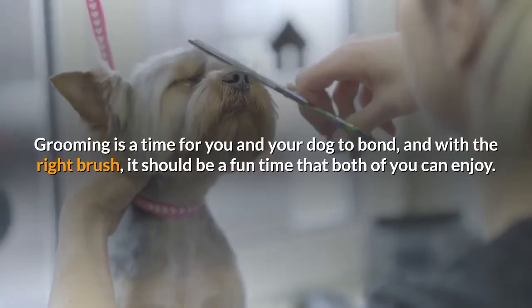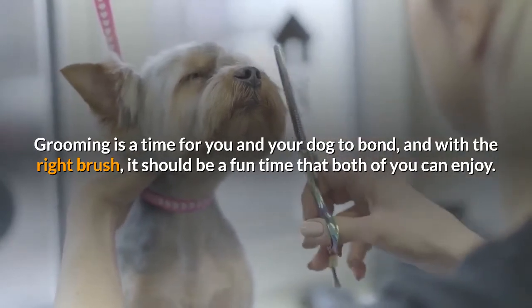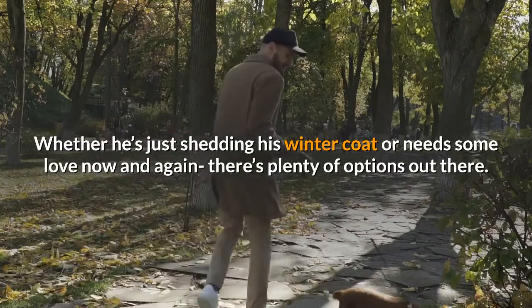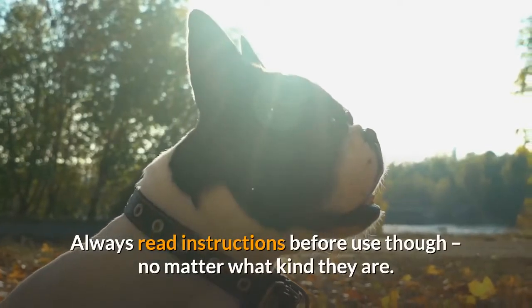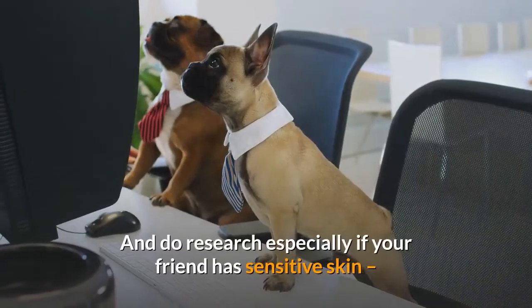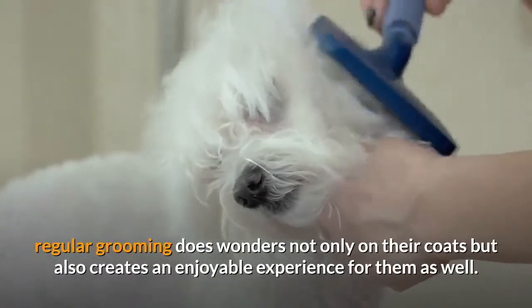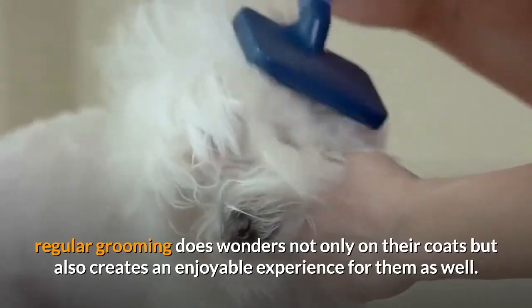Grooming is a time for you and your dog to bond, and with the right brush, it should be a fun time that both of you can enjoy. Whether he's just shedding his winter coat or needs some love now and again, there's plenty of options out there. Always read instructions before use though, no matter what kind they are. And do research, especially if your friend has sensitive skin. Regular grooming does wonders not only on their coats but also creates an enjoyable experience for them as well.